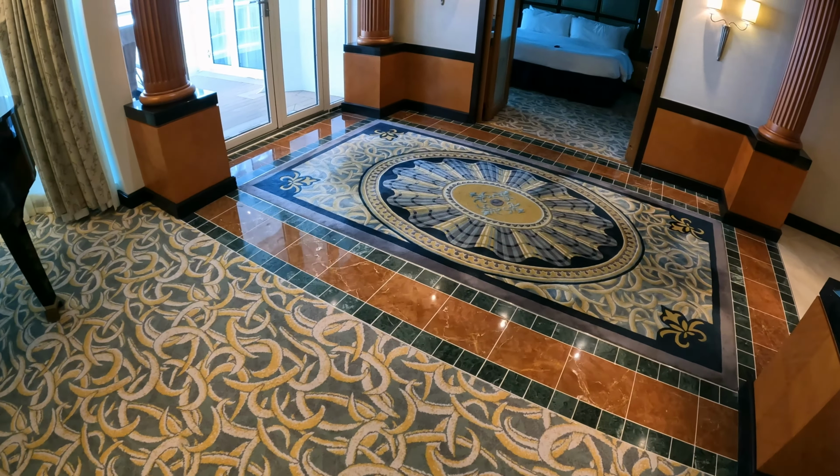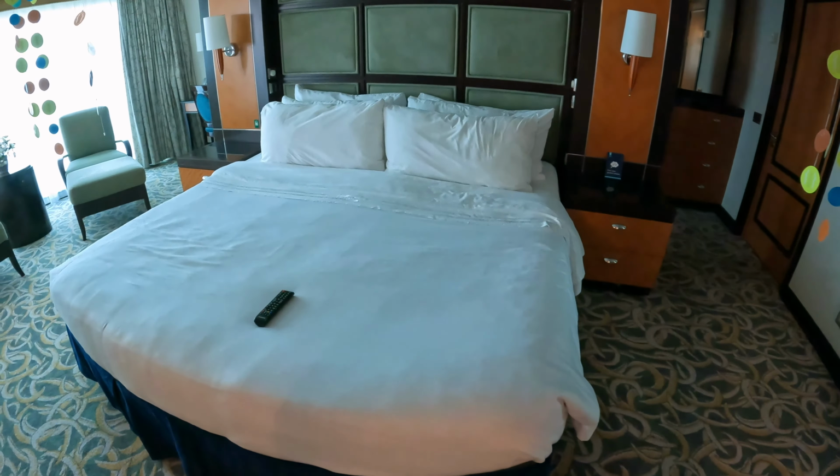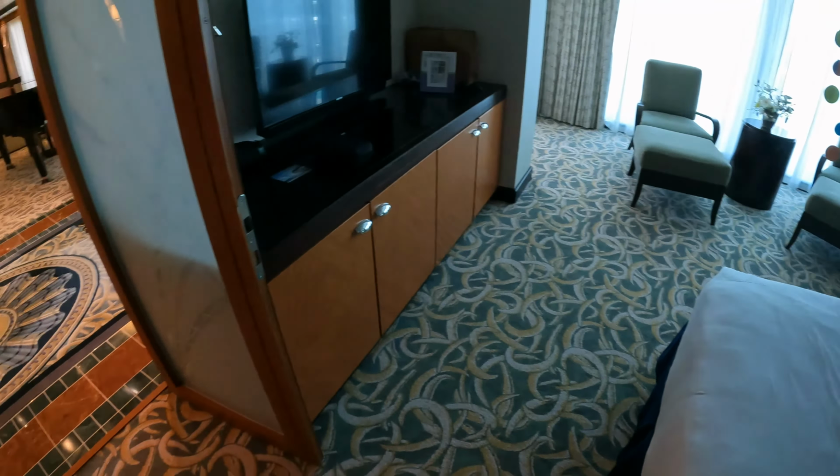This is the main bed. It is a Royal King bed, and it is quite comfortable. Slept very well last night. Last night was our first night on the ship. And I'll turn back. These two doors do close, so you can completely separate off if you need to.